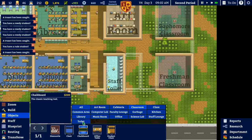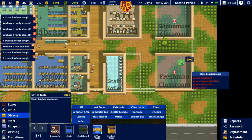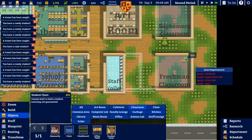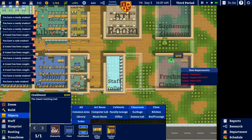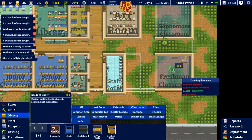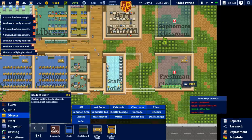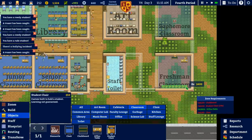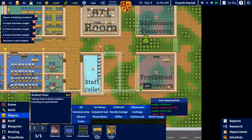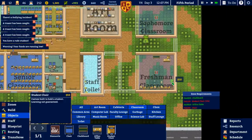If I can. Let me start with the desk. There we go. Beautiful. So, one desk in. One chair in. One of those in. How much are these again? I forget. So let's go crazy. 400 to get just 8 in there. Might just go the whole hog here.